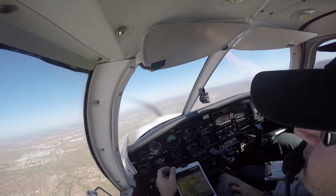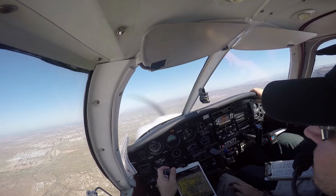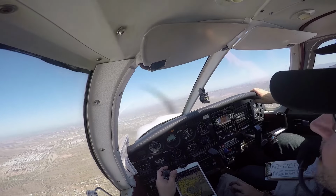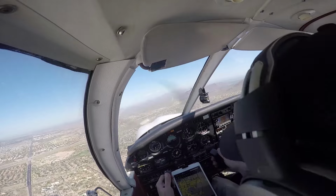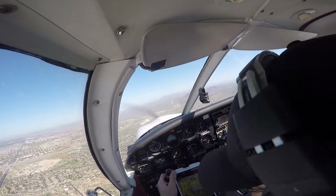Cherokee 78 Tango, enter left base, runway 22 left. Enter left base for 22 left, and 2078 Tango is requesting touch and goes if possible. Cherokee 78 Tango, roger. There you go. Okay, we're about in the pan. Fuel tank, fuel pump on. Runway 22 left, continue traffic holding in position.